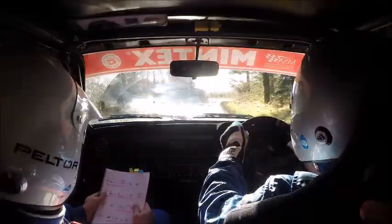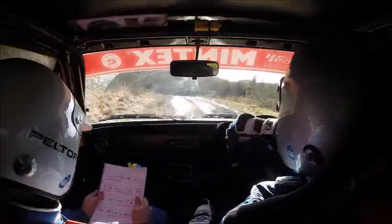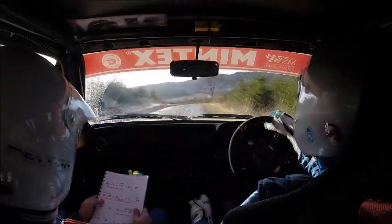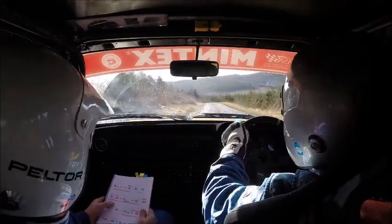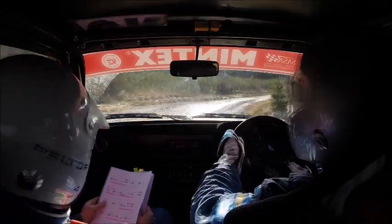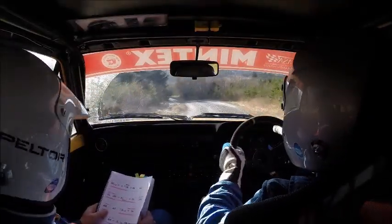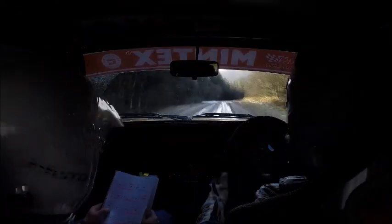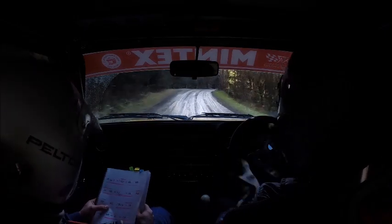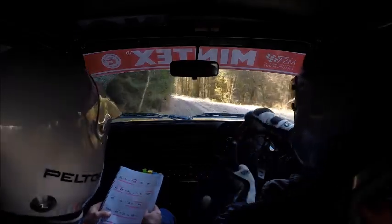Long, tightens and caution, 1 right in the dip. 6 left, don't cut. 60, 2 left tight, 2 right tight. And rightish over small crest, into 5 left, okay. 200, go on now, 200, keep it going. 4 right, don't cut, slippy here. 40. Caution 3 left long into sudden 1 right, tight, don't cut.